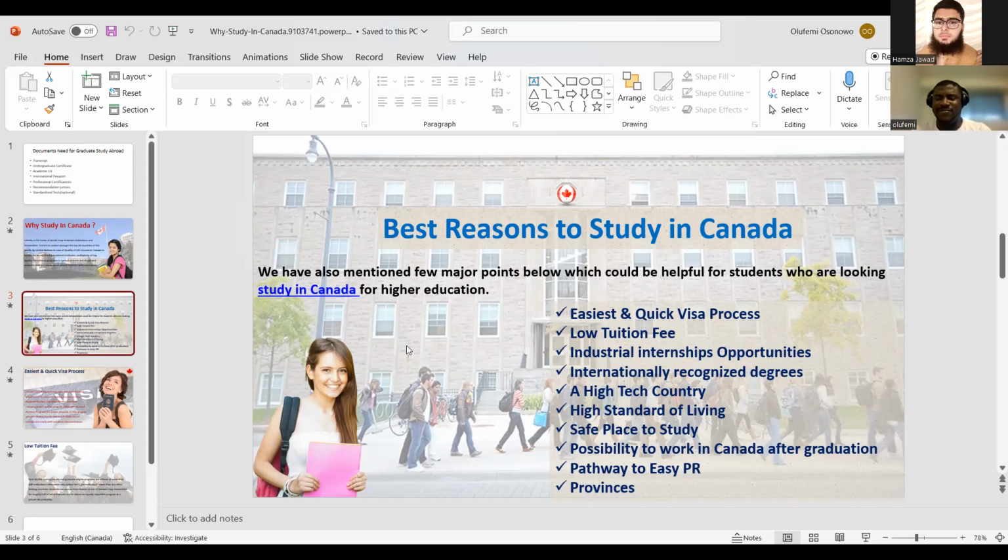And it also has a very good pathway, an easy way to PR, which is permanent residence. Like I said in our previous videos, one of the things that Canada is using to attract talents all over the world is the ease of getting permanent residence. It's quite seamless. It's easy to transition from a temporary visa applicant to a permanent resident. Canada affords you that opportunity.